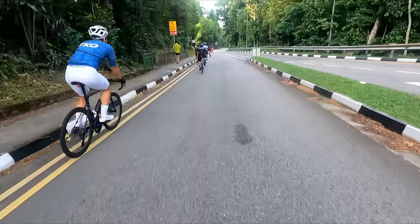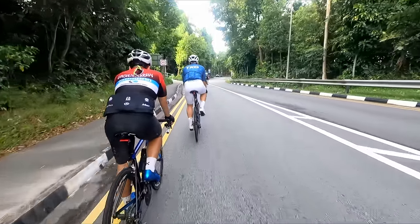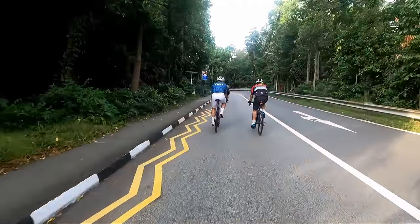It's not too bad. South Buona Vista Road, also known as 99 Bends, is a very popular place for cyclists to come down and to either climb up or descend because it's a very long and nice descent.